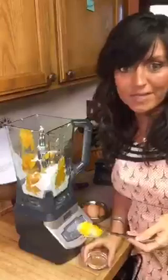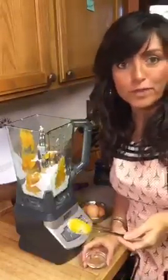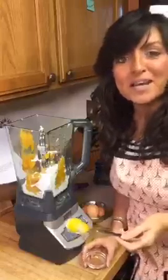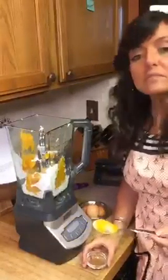I did bake my pumpkin. Yep, absolutely. And then I canned it. And then the rest of it's in the freezer right now, waiting for the holidays. And that recipe is right on my website.